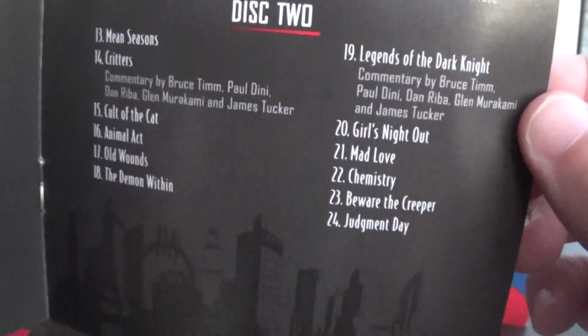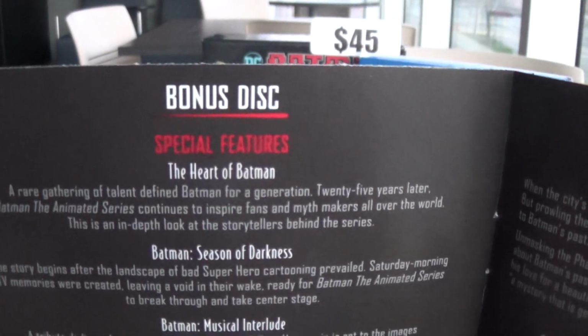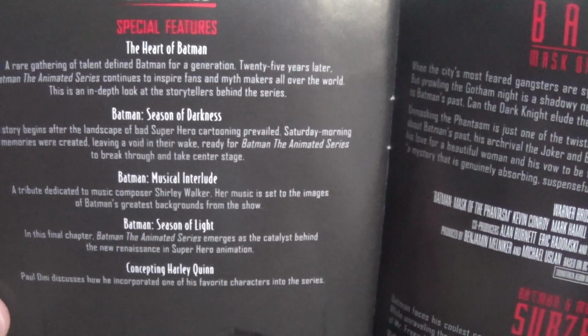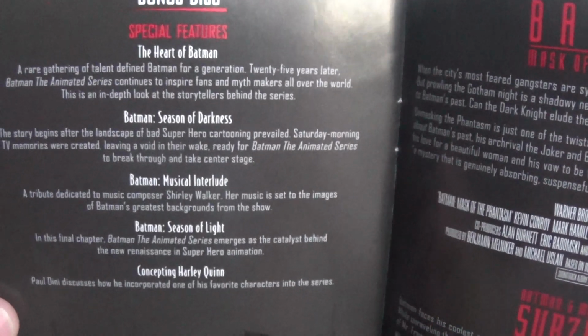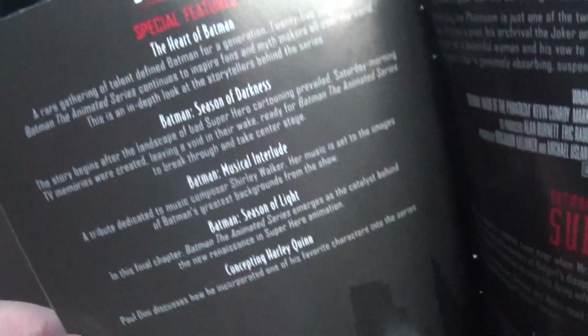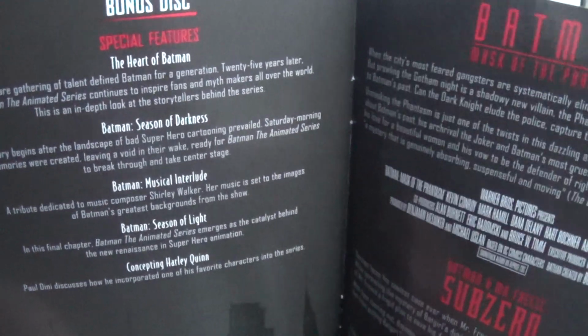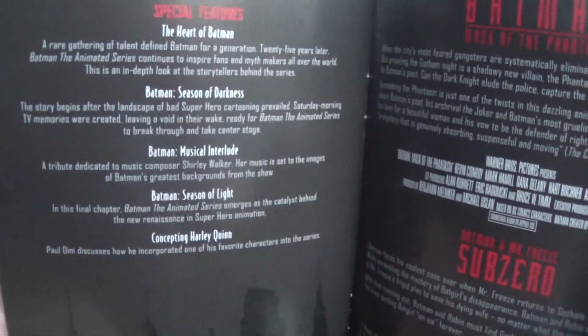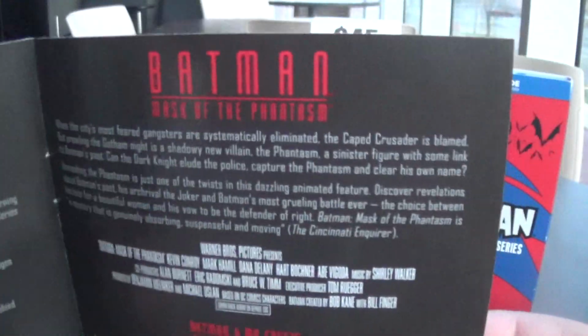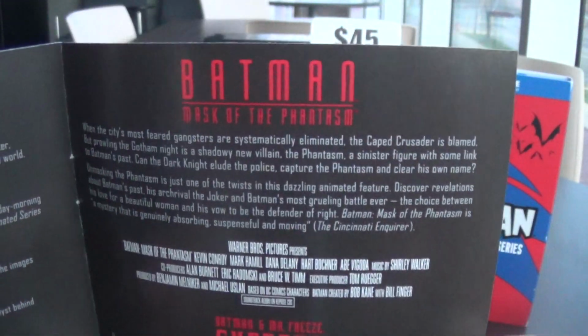There's a list of stuff on there. And then we have the next page. This is the bonus disc featuring exclusive features. The Heart of Batman, Batman Season of Darkness, Batman Musical Interlude, Batman Season of Light, and then Concepting Harley Quinn, which, for anybody who doesn't know, this show was, of course, the introduction of Harley Quinn, who has now since become one of the more popular villains in the DC universe, and has since been put into DC canon now, so that's cool.